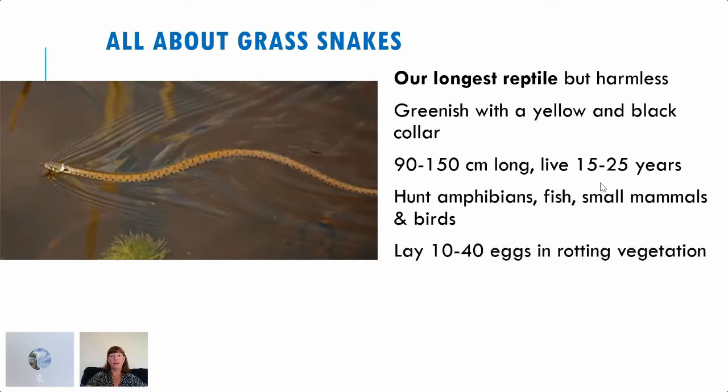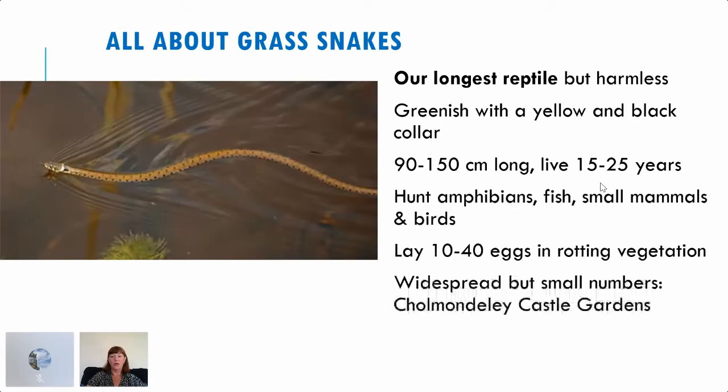Unlike the common lizards, they lay eggs. They produce 10 to 40 eggs in rotting vegetation, which you often find by waterways, but they do very well in compost heaps as well in people's gardens. And they're quite widespread. Although I haven't found many myself, I've had quite a few reports of them.